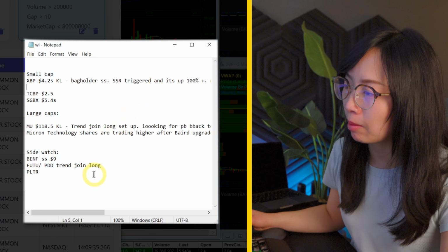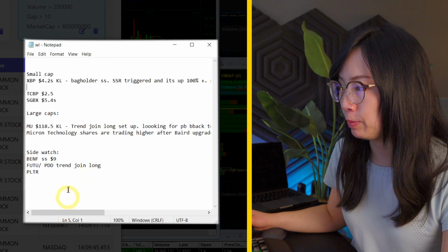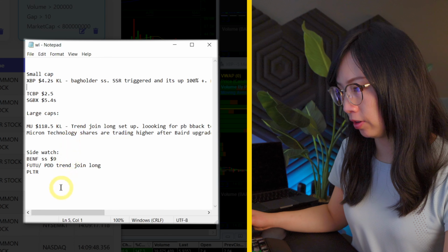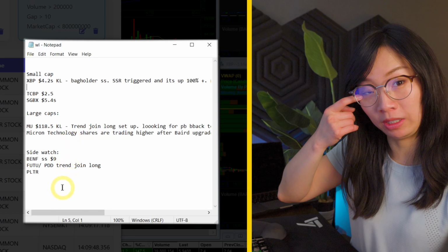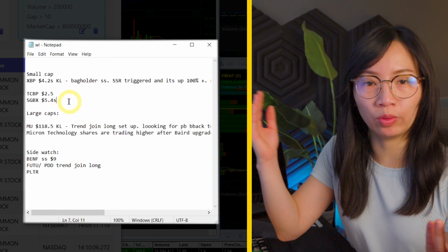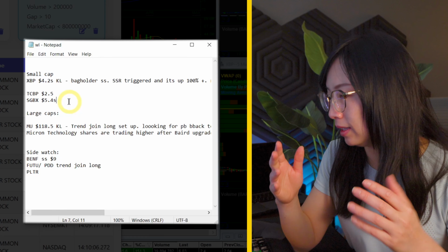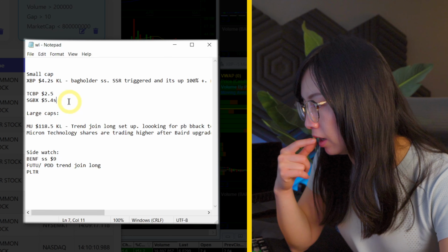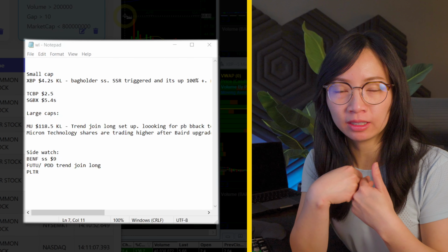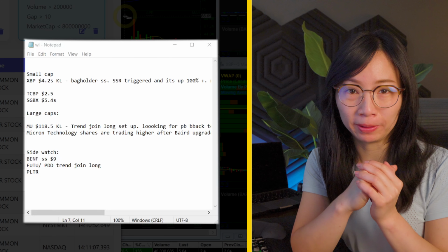For small cap stocks, I'm looking at potential shorts on XBP, a backside short setup. SSR is triggered on this, so I've got to be careful, and the stock is up over 100% pre-market. For large caps, I'm looking at MU for potential trend join long setups over that 118s pre-market key level area. This is usually the kind of thing I tell myself before the market's about to open.